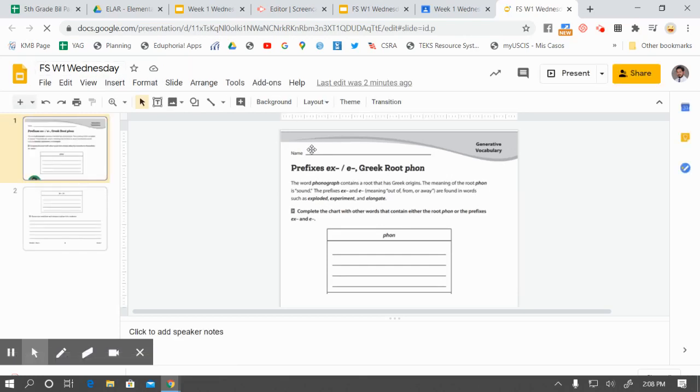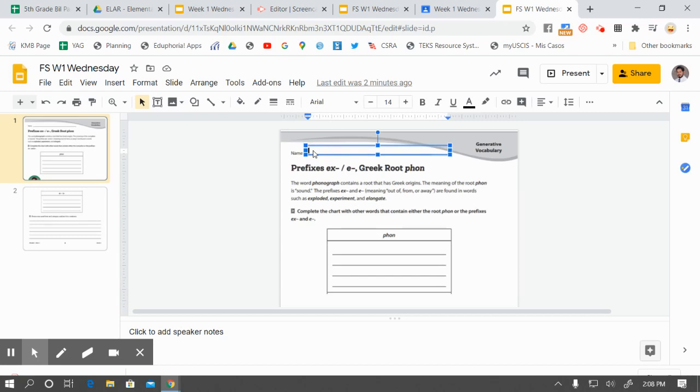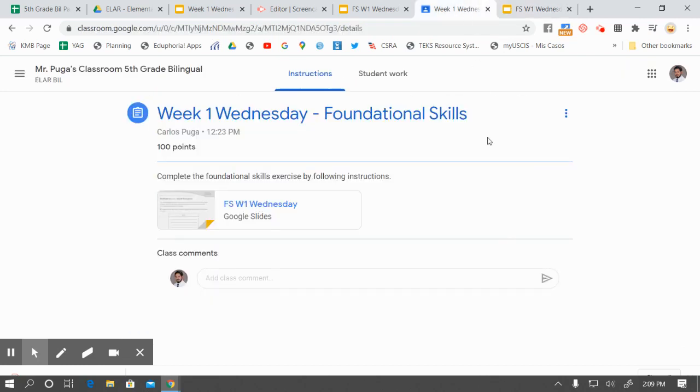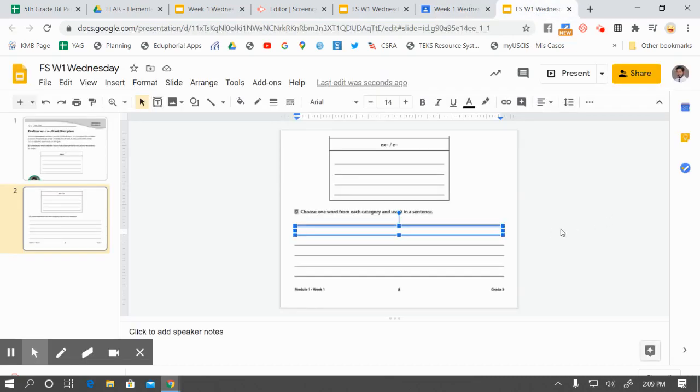And then every time you have a line, you can double click it with your mouse or with your finger, and a text box will appear. And then you can start writing your name. And for every line, you have a square to write on once you double click it. Remember, this one has 2. Once you're done, don't forget to click submit whenever you have the opportunity.